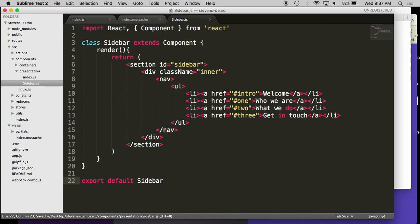Okay, so I'm guessing you can mostly piece together what's going on here, but we're creating a component called Sidebar that renders this HTML, or JSX if you want to be more technical about it. And don't forget to export so we can import this component inside of other components. Okay, so very, very simple component.